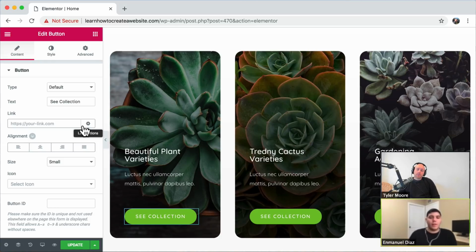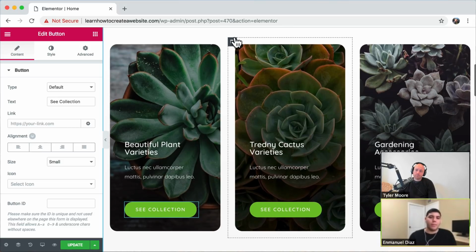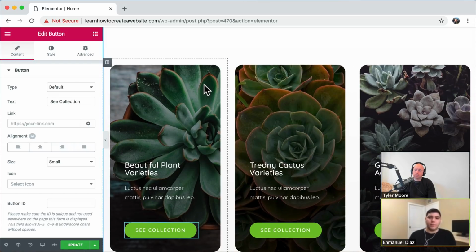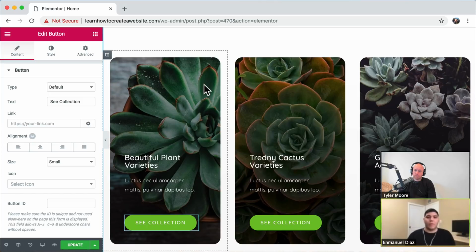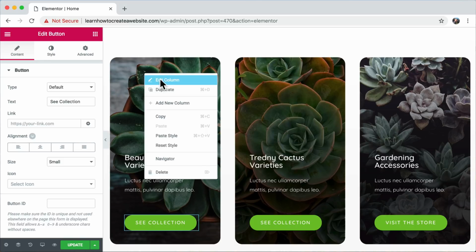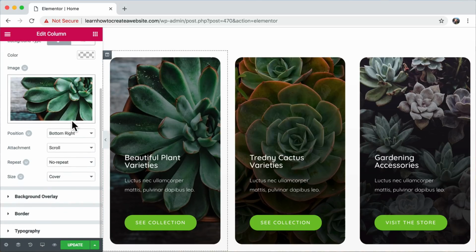If you notice on this section, there's 3 backgrounds. Each plant has its own background. So for this section, instead of adding a background to the row, you added a background to each column. Just doing something simple like that gives it a completely different look compared to if you had just one big background going all the way across. And then they rounded the corners, and it looks really cool.